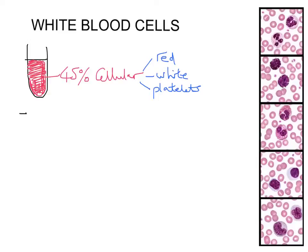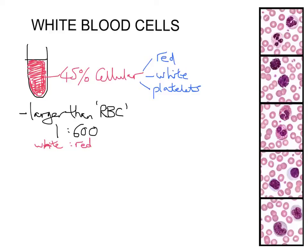So I'm just going to make a few little bullet points, some key points about white blood cells. White blood cells are larger than red blood cells. Red blood cells are called erythrocytes. So white blood cells, and I'll come to the proper name of them in a moment, are actually larger. There's actually fewer, though, white blood cells than red blood cells. There's about one white for every 600 red. So it's in a ratio of 1 to 600 white to red.